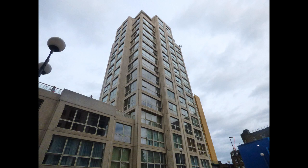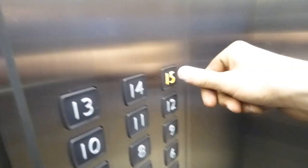Now, here we go to this block, which is a Mon Bloc, part of the same estate. And usually, a lot of Mon Blocs can be quite cheap. This one's actually really well built and is really posh, really nice. And the lift is an awesome Mitsubishi MRL.